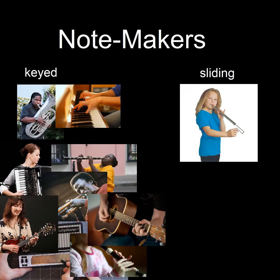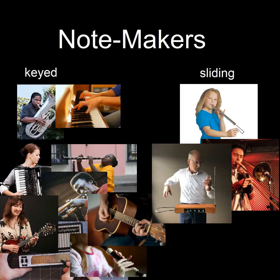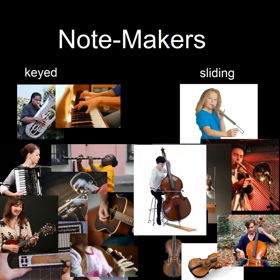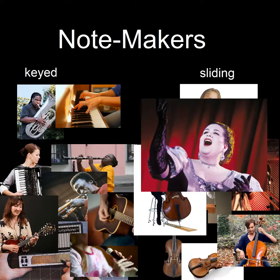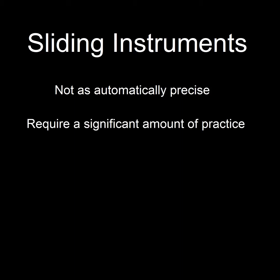On the other side, you have the sliding instruments, such as the trombone, the theremin, the classical string section like viola, violin, cello, double bass, and importantly, the human voice, which is kind of the gold standard of expressiveness. Sliding instruments don't automatically have the level of precision that keyed instruments do, and you have to practice them a lot more in order to do the things that keyed instruments can do easily. But the trade-off is that they can be more expressive. In other words, sliding instruments are very musical, but finding the exact note you want can be tougher.